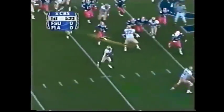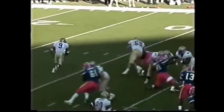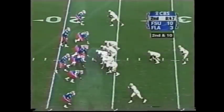Warrick reverses his field. What a move. Player, and I'm gonna let him do his thing. I mean, this play is designed to go to the left all the way. Stop, pivot, let's come back the other way, and he picks up a block by his quarterback, Chris Winkie, to get him in the end zone.